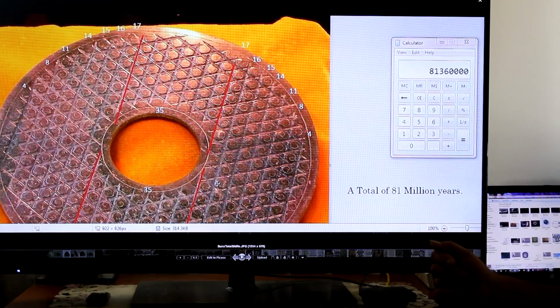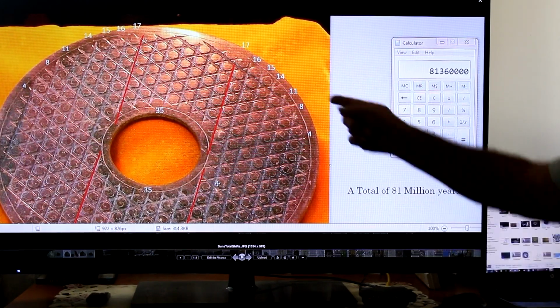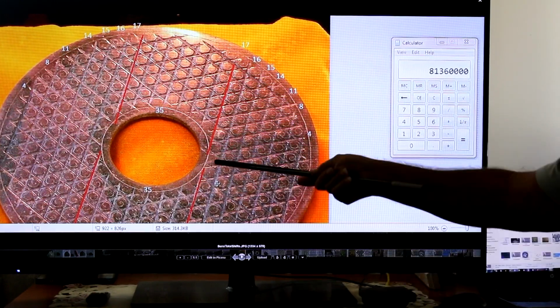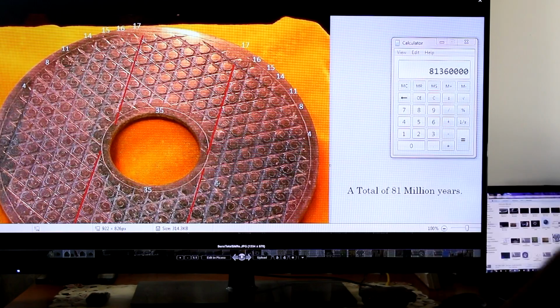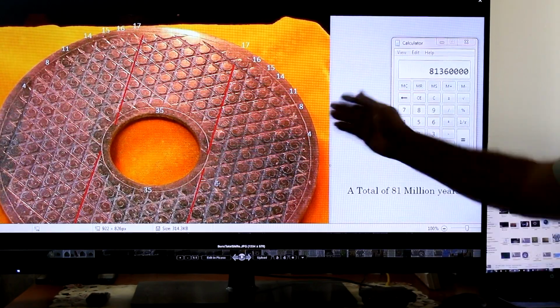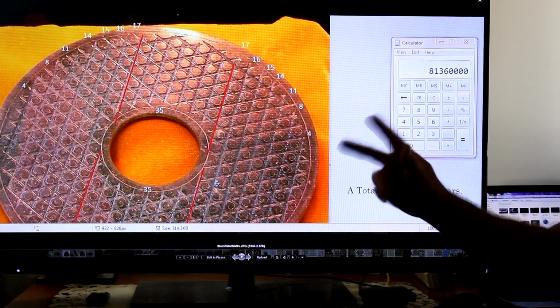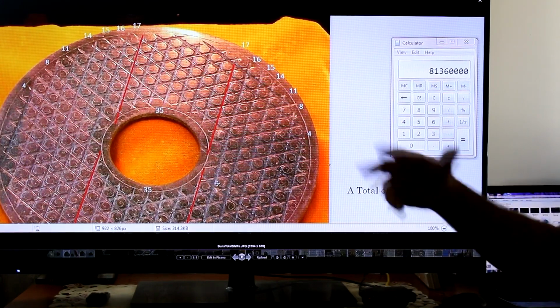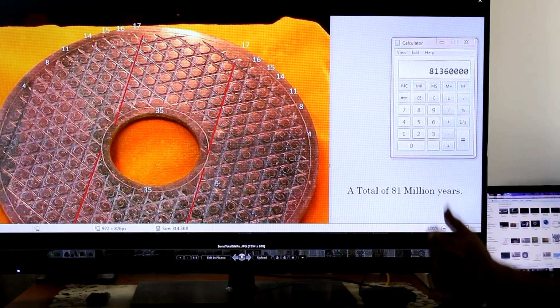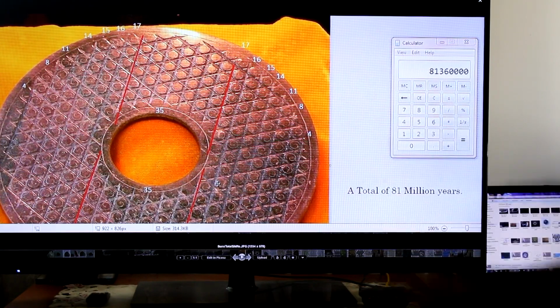337,000 years per one of those getting done, which is the flip of the plane. And this is going to be the one showing us the flip of the plane. That's why it's always fixed. It's the same every time. The others vary, 44, 48. So that's why they're scattered around the plate, because it's a varying time. This is fixed.